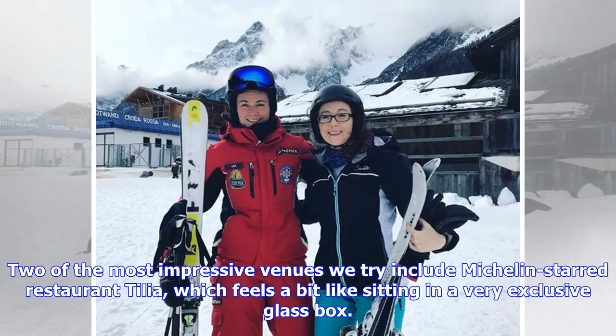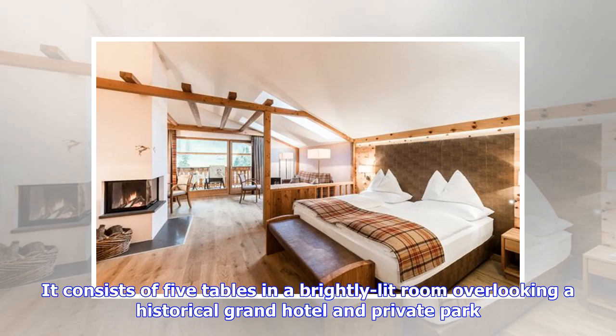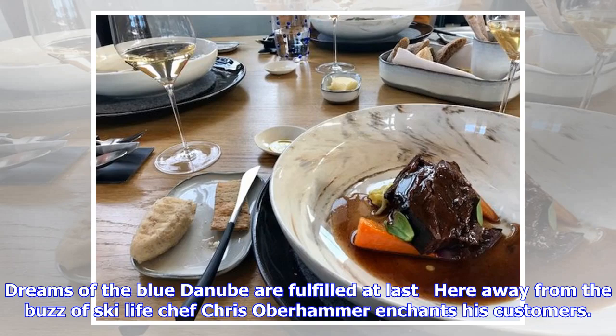Two of the most impressive venues we try include Michelin-starred restaurant Tilia, which feels a bit like sitting in a very exclusive glass box. It consists of 5 tables in a brightly lit room overlooking a historical grand hotel and private park. Dreams of the Blue Danube are fulfilled at last here, away from the buzz of ski life. Chef Chris Oberhammer enchants his customers.